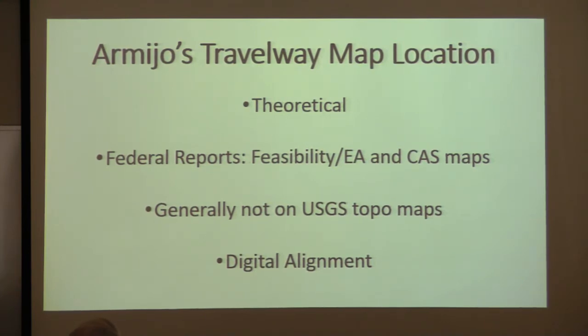Armijo's travel way is theoretical. It's a location that is interpreted. What's the probability of finding a trail created by 60 men with 100 mules after 180 years? I think it's fairly low. Spanish Trail location maps are primarily published in federal reports. For hiking, its location would need to be included on a 1 to 24,000 scale topo map. I've only seen one map at this scale that's identified the Spanish Trail, and that's a road location in Santa Fe.